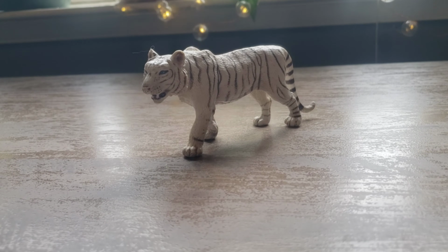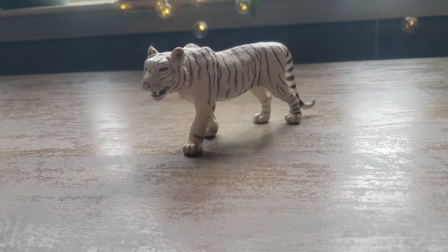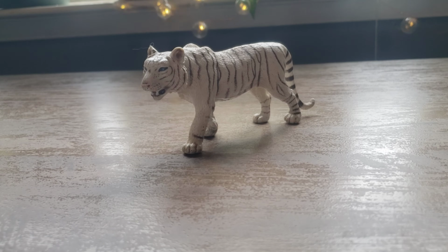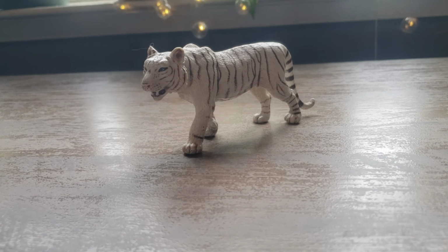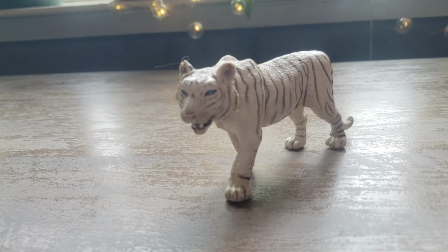Tiger collection. Now when I separated my tigers from all of the rest of my felines, I realized I don't actually have a lot of tigers. I thought I had more, but I guess I don't. I don't think I have any hidden anywhere, but today's video I've got some beautiful tigers to review.